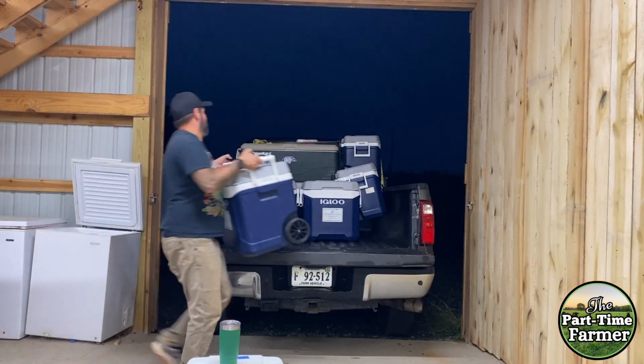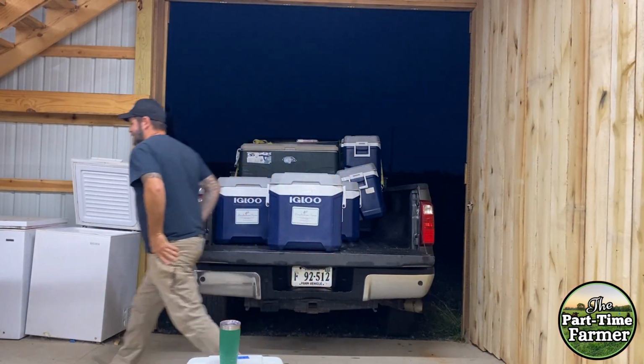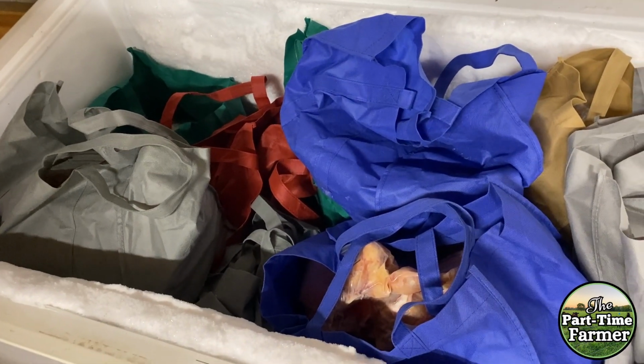Now I am up in our barn. This is our upstairs. You can see freezers behind me. And we have market in the morning. We do a farmer's market every Saturday. So to make things easier, we'll go ahead and get all the frozen meat that we're gonna need packed. We have a separate freezer downstairs that's just for farmer's market stuff.